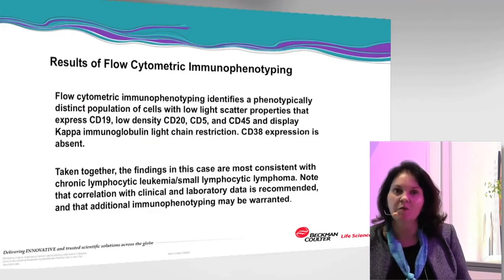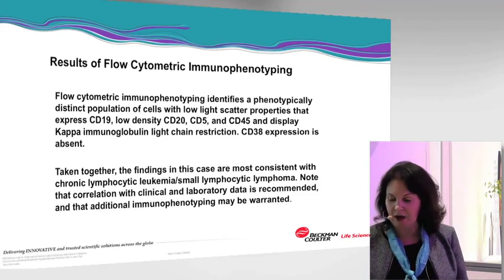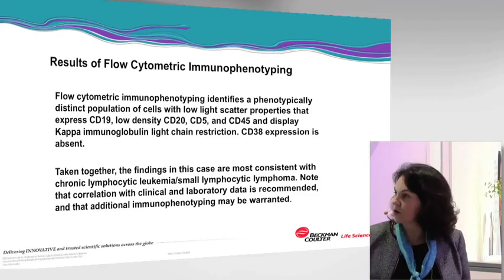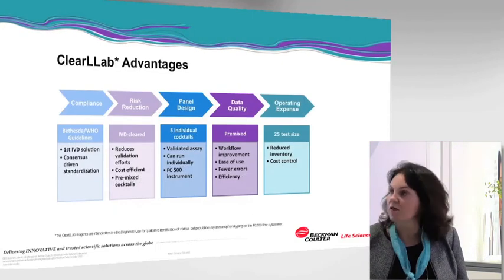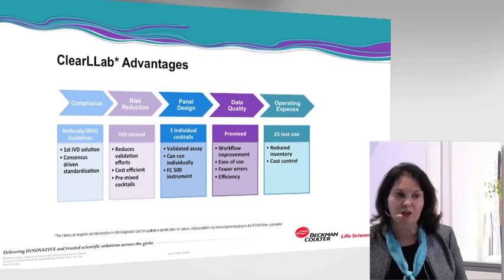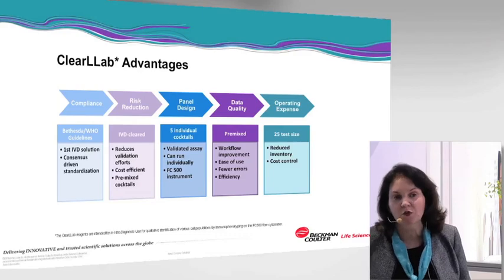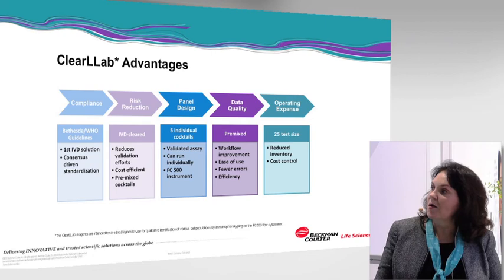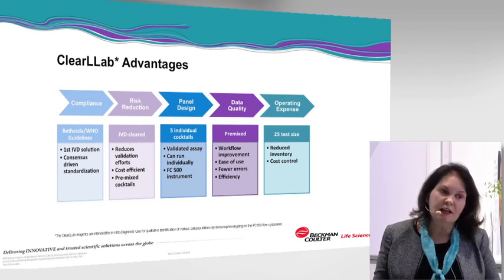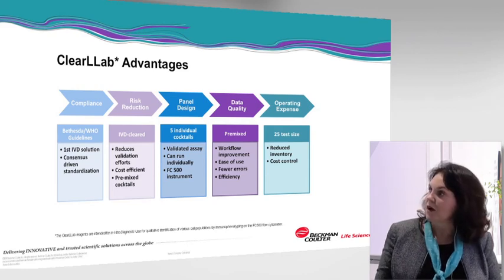Then each case sums up with the results of the testing, if there was any additional testing, and what the final diagnosis was, which may take into account additional immunophenotyping. So just to summarize, the advantages are, obviously, first, that you're fully compliant. This is FDA cleared for in vitro diagnostics, so you don't really have to worry about laboratory developed testing. And it's consensus driven. It is based on expert opinion, essentially global, as to which markers should be included.